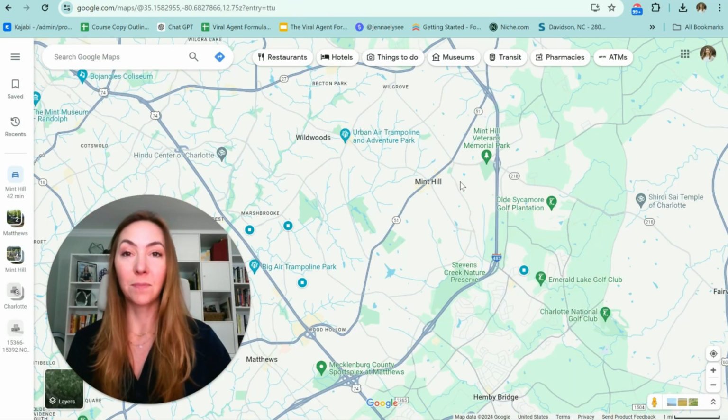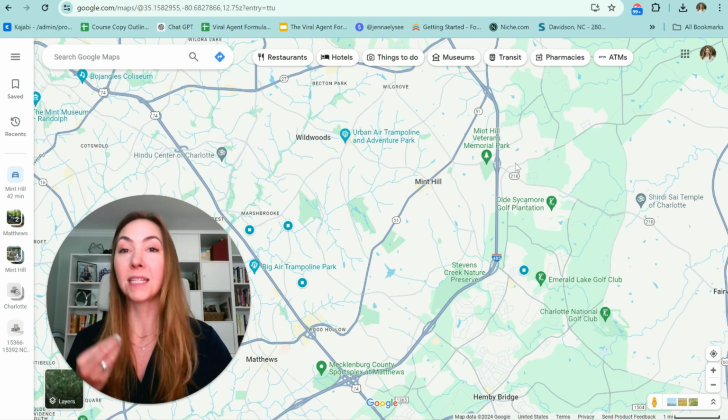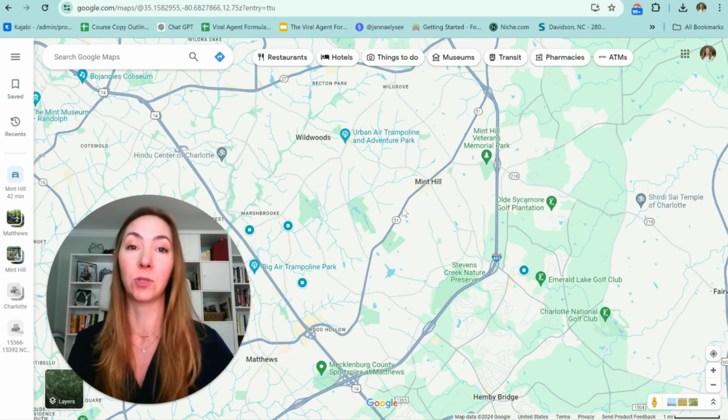So let's talk a little bit about the area of Mint Hill when it comes to housing. All right, so only 0.9% of homes are actually available for rent. That includes apartments, and there are fewer apartments in Mint Hill than there are single family. Single family is dominant in the rental space here.